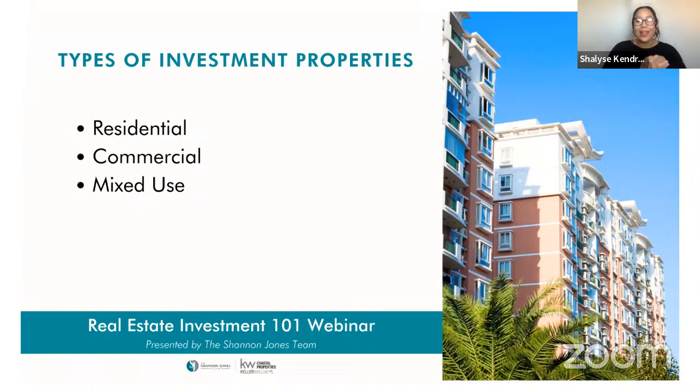So when you're thinking about buying an investment property, you'll want to think about the different types of properties available. There are three. The first is residential, which includes any property used for living with 1 through 4 units. And then there's commercial, which can be a property used for living with 5 or more units, or something with a commercial element like a warehouse or office space. And then there's mixed use, which is a combination of the two. So think a building with apartments on the second floor and retail at the bottom floor.